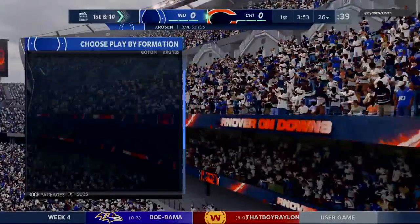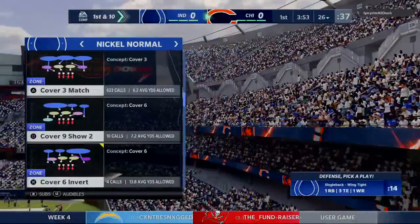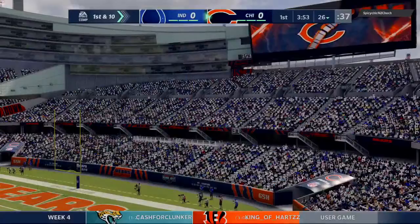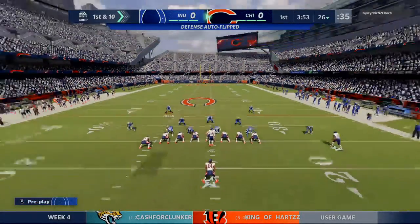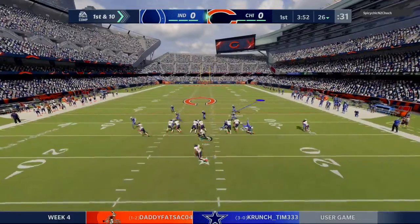And it's incomplete. They cannot convert, and they turn it over. The Colts unable to convert here on 4th down, and the Bears will get the football back. At the line, prepping for their next drive, the Bears offense. And the last drive, their first drive, 3 and out.